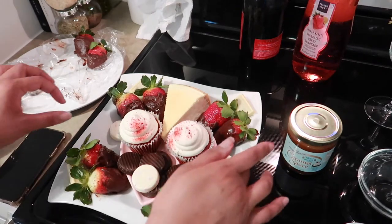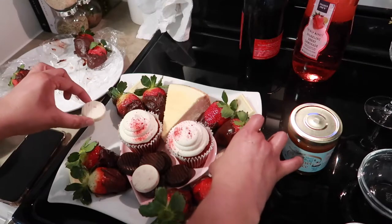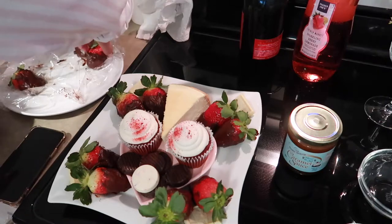I'm trying to see if I could fit a third. Yeah, I think I could fit a third. Let me take the chocolates out for now. I think I could fit more strawberries on the sidelines.